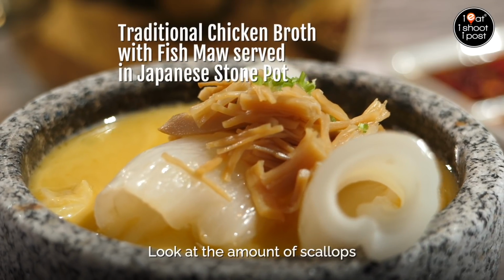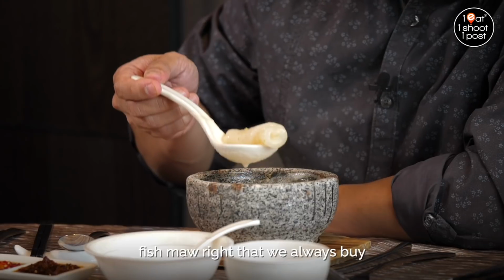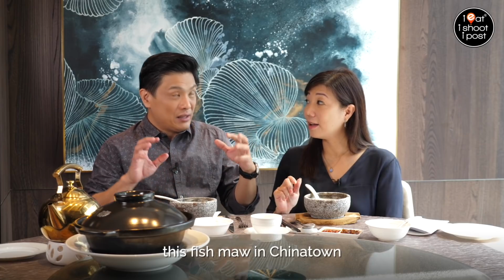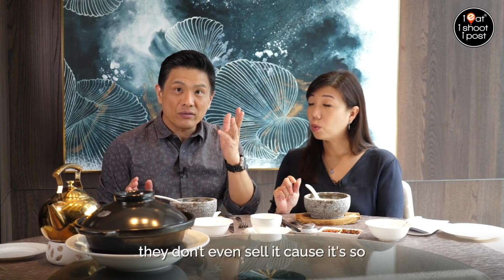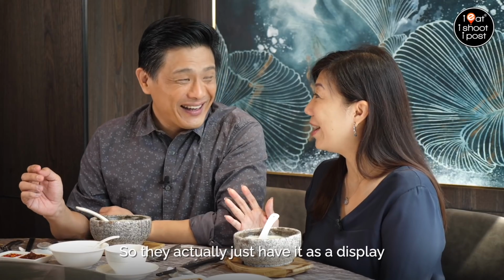Look at the amount of scallops. Dried scallop. You got this hua jiao. This is different from your usual fish maw, right? That we always buy. I've seen them selling all this fish maw in Chinatown, right? Yeah. One big piece like this costs a few $1,000. And in fact, they don't even sell it because it's so precious. They can't even eat it. So they actually just have it as a display.